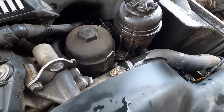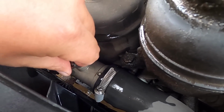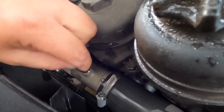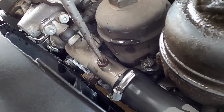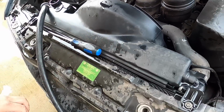I'm gonna shut that off. And while it's still kind of pouring out like that, I'm gonna put this screw back in it, okay? And by doing this, we are sealing out the air bubbles, and now the car has coolant where coolant needs to be. So this was most likely the main issue for our overheating condition.